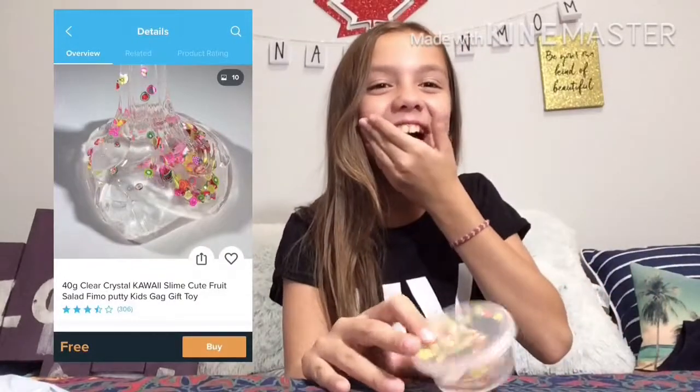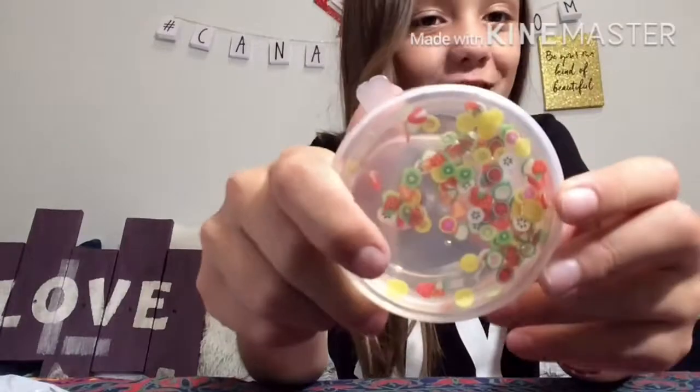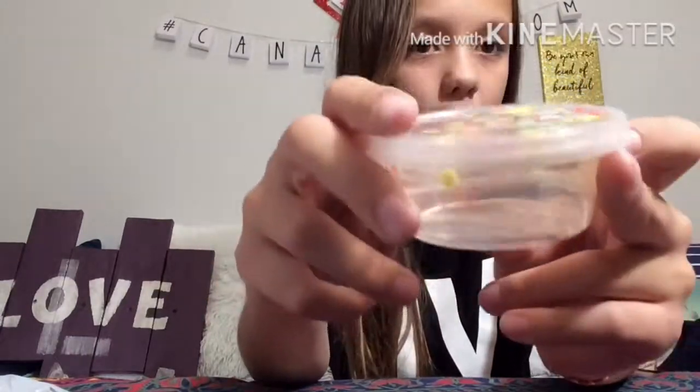It's slime! It's slime! Oh my gosh. I didn't even know she got this. I'm not even joking, shocked. It's clear, and it has fruit slices on the top. Can you see the fruit slices? Yeah, I can see the fruit slices. I didn't even know. Okay, I'm opening this. First time opening this.